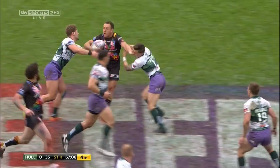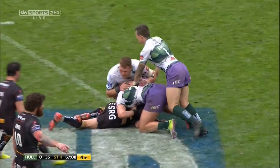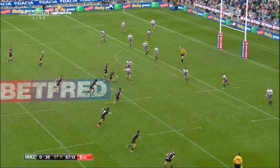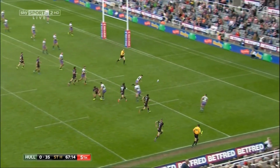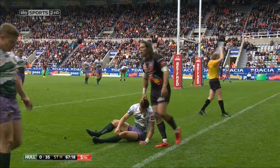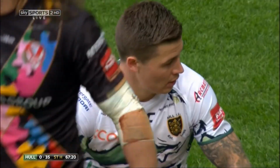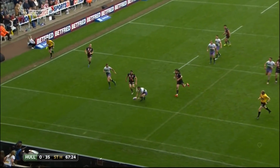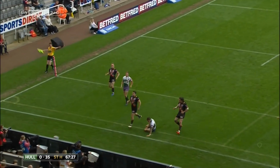Here's Roby, right up the middle. 20 metres out. On the last, Smith, little grubber kick in. Louis McCarthy-Scarsbrook's chasing it, and it's batted over the dead ball line. And Saints will get the ball back. They can't breathe at the minute, Hull FC. They can't breathe, they're being suffocated.